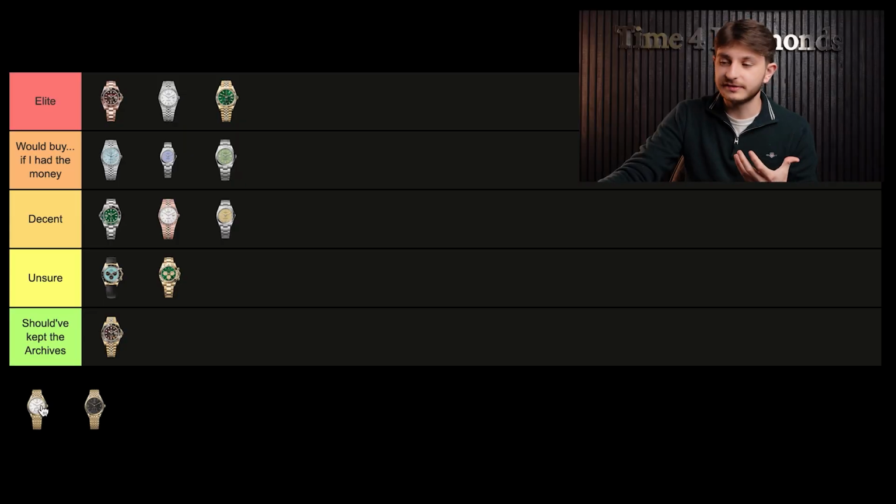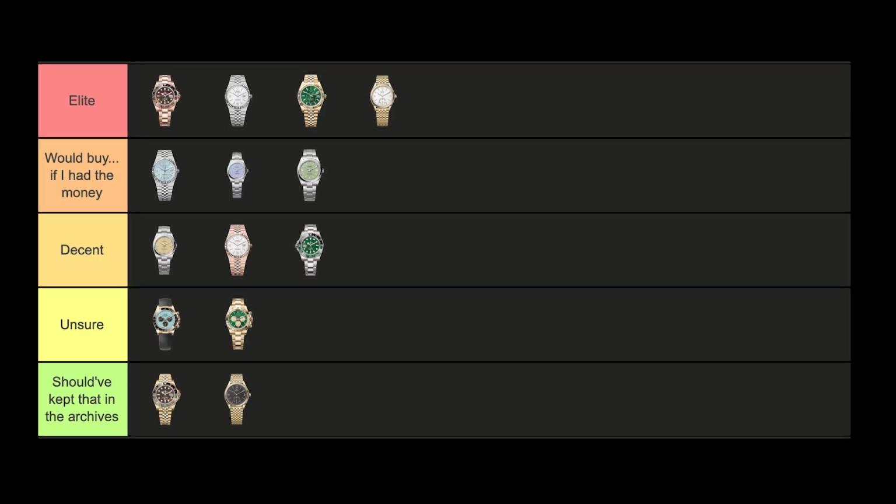I would place the white dial yellow gold Settimo piece into the elite tier and the black dial piece into should have kept that in the archives, but it's more about the bracelet and less about the dials. Genuinely, that Settimo bracelet is beautiful. And that is the tier list.